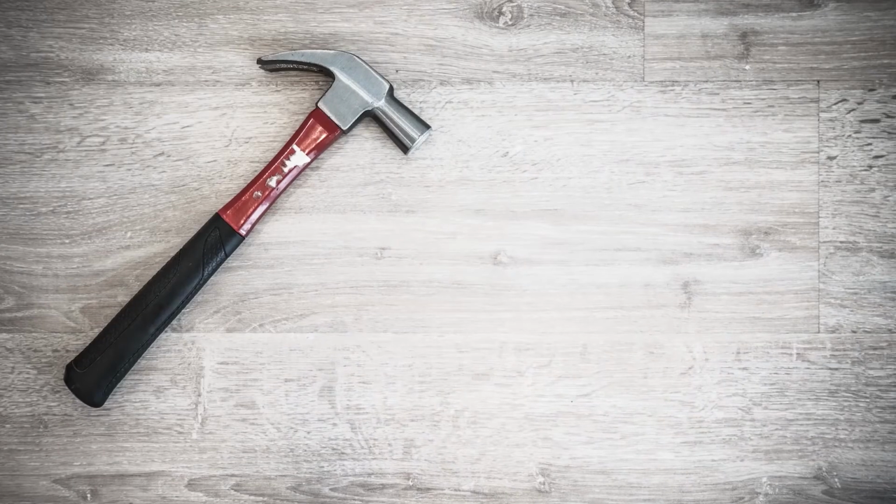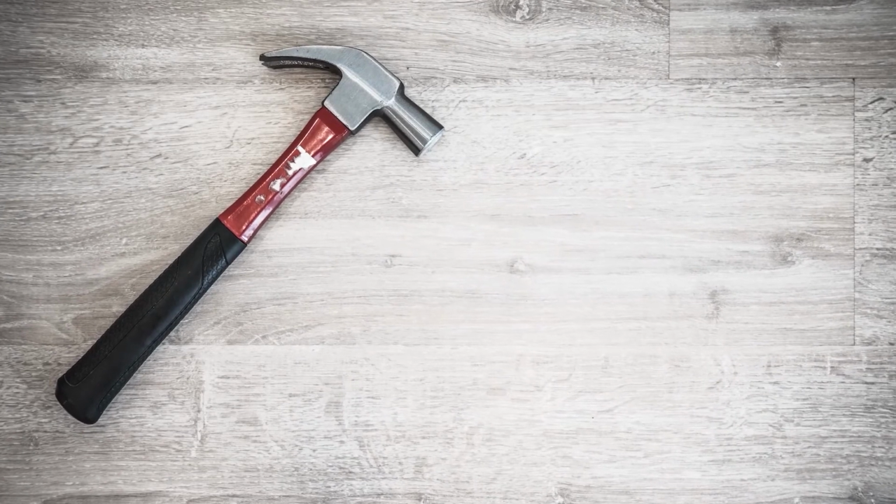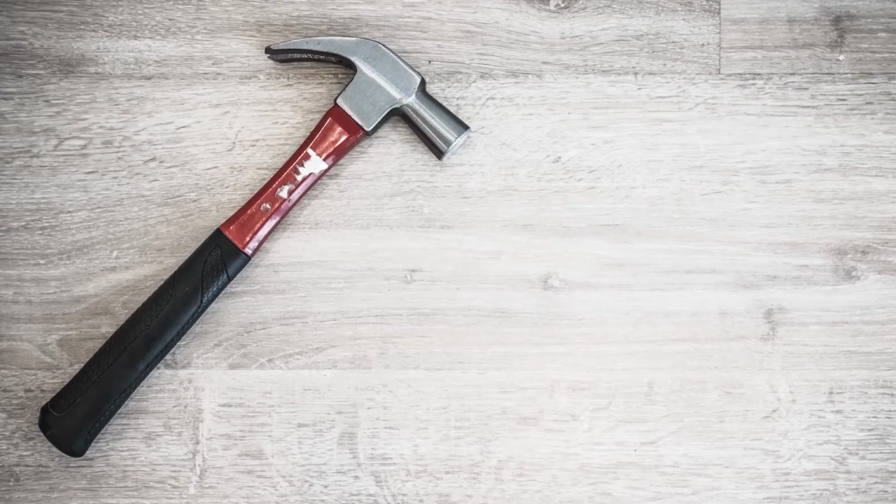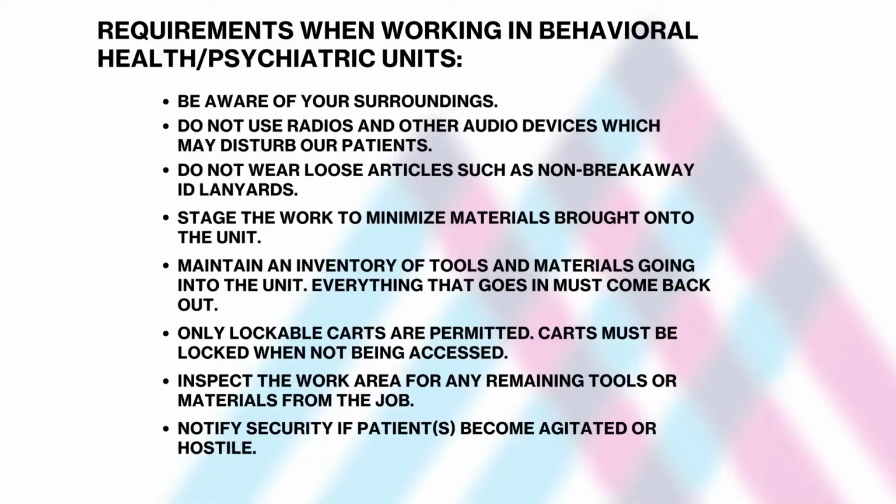Even a single tool left by a worker or a scrap of material carelessly discarded may lead to devastating consequences. Contractors performing work in these units must have a clear plan to address risks while working within these units. Workers must be attentive at all times. All work activities will be monitored by a security guard or Mount Sinai Health System representative for the duration of the work. Contractors performing work in these units should have only the essential items with them.